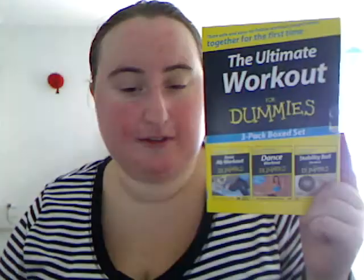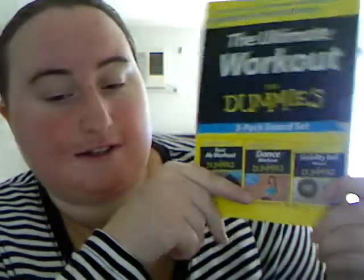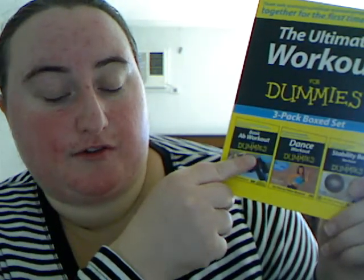I also picked up some Ultimate Workout for Dummies things, because I have a stability ball, a gym ball, so I wanted to look at some different exercises to do with that. Dance, again, I'm not sure if it's going to be like Zumba, but I want to learn how to dance as well. And basic ab workouts, so maybe once or twice a week I could do very hard ab crunches and stuff like that. But right now it's very hard because I get lost in my cleavage, to be honest, so it's kind of suffocating. I picked myself up a skipping rope. 10 minutes a day is a good thing to start with.